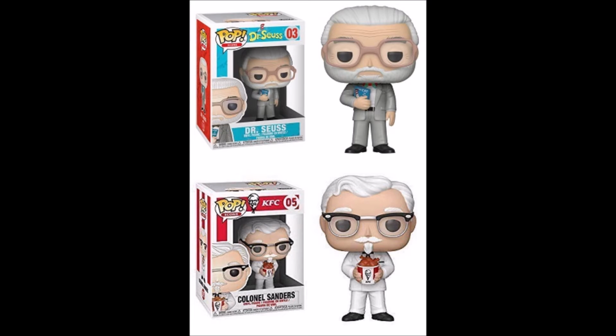And the first 2 that they've announced are Dr. Seuss and Colonel Sanders. And Colonel Sanders, of course, he's a real guy. He invented the KFC recipe and the chain restaurant, so of course he's got to be a Pop. And I love the fact that the Dr. Seuss is holding a copy of The Cat in the Hat.